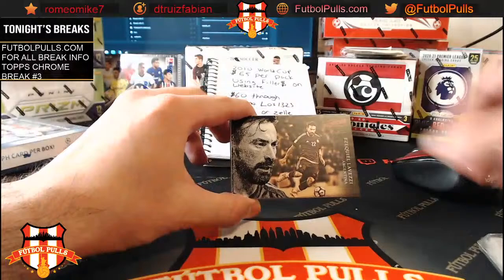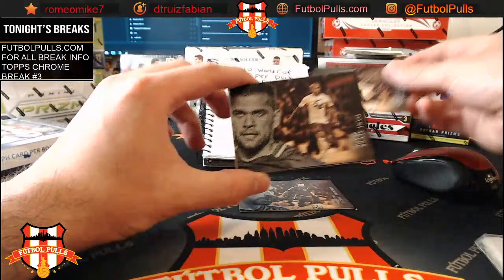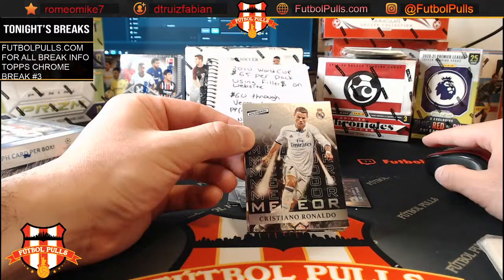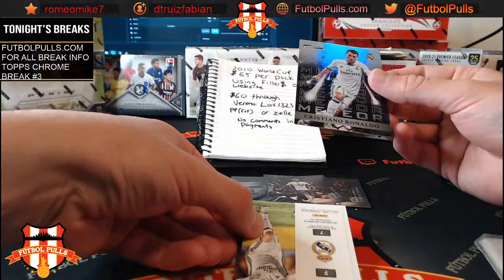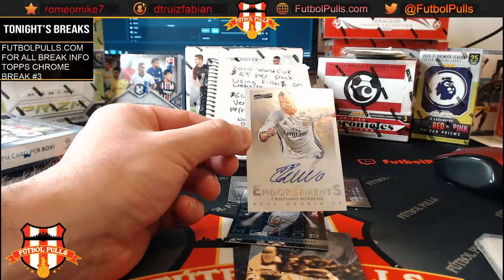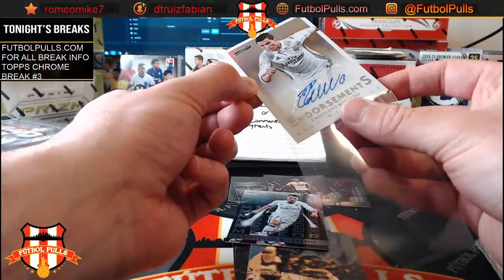Ezequiel Lavezzi, Douglas Costa, Dani Alves. Hey, look at that. A Meteor Cristiano Ronaldo. Not bad. Oh my god, no way. No way, Mesho. Congrats. 15 of 40, Cristiano Ronaldo endorsements.